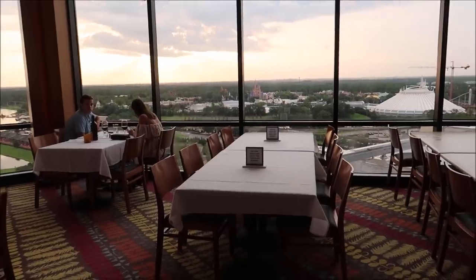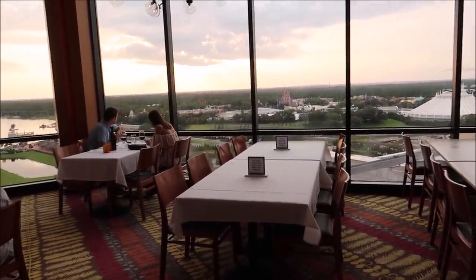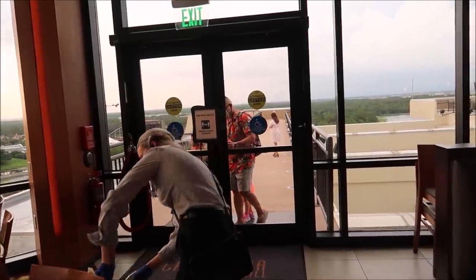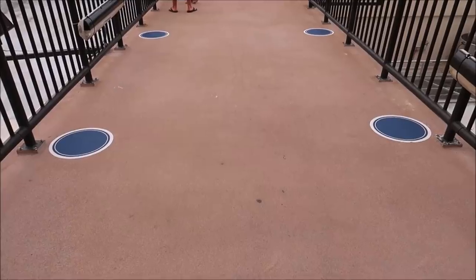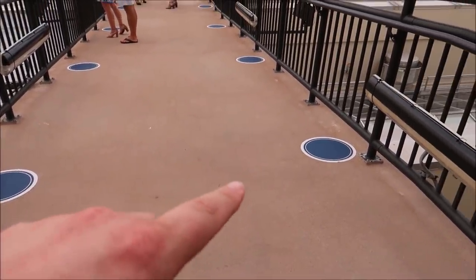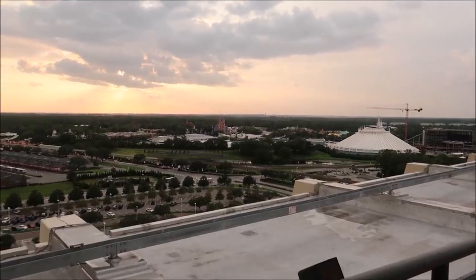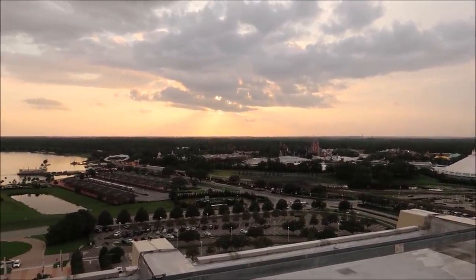While we wait for our steak to come, I want to wander around the restaurant, so we're going to go outside. I put my face mask back on because that's part of the dress code, the face mask as you walk about the restaurant. The first thing that I noticed when you come out is these social distancing markers right here. But would you just take a look at that?